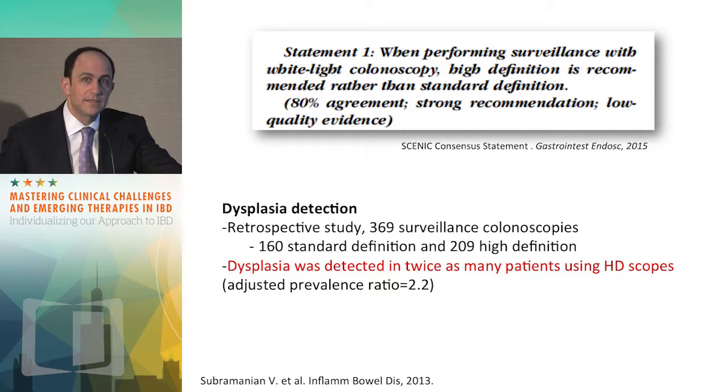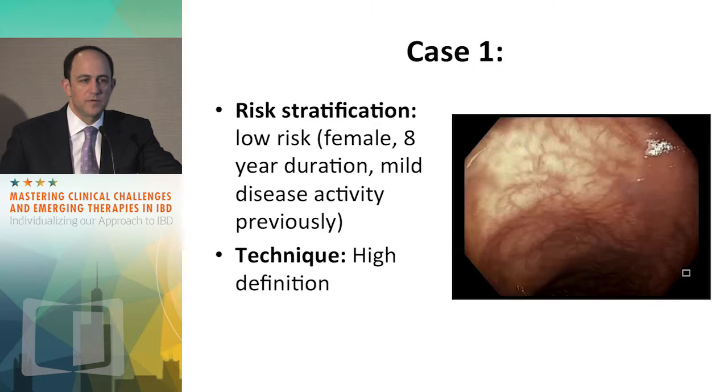Let me ask our audience here today, how many of you are using high definition colonoscopes in your practice? Okay, good. How many here still have standard definition equipment in your practice? A couple people, but the majority are at high def. So the available evidence is retrospective studies comparing dysplasia detected in one group of patients who had high def versus another group who had standard def. Not great evidence, certainly not prospective, but nonetheless, it's currently recommended that high def would be preferred.